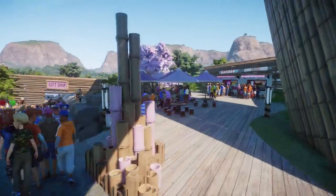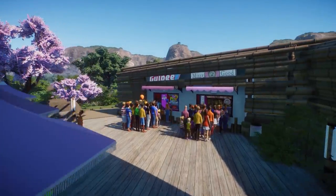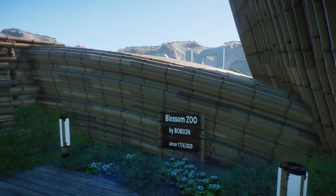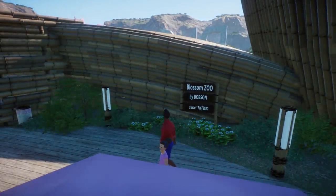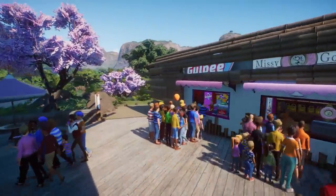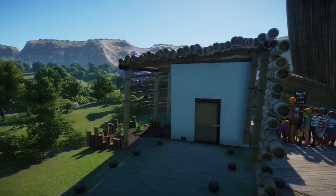We have this little restaurant area. I remember this also very clearly from the contest. Really, really love this one. Blossom Zoo by Bobson, June 17th, 2020. Oh my god, was it that long ago? No. You started this one longer ago than when we did the contest. I'm pretty sure about that.